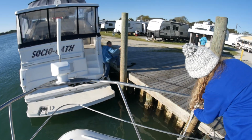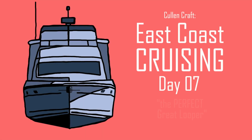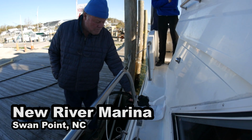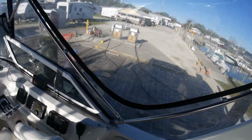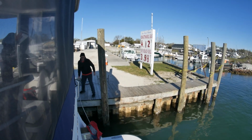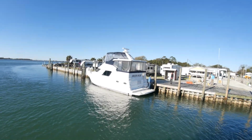And thanks for eating up the chop yesterday. That really helped us out. Yeah, it wasn't too bad. Fenders and lines, fenders and lines. Every damn time. Yes, sir. Thank you very much. Back at the helm. Yes, it feels good. Good.